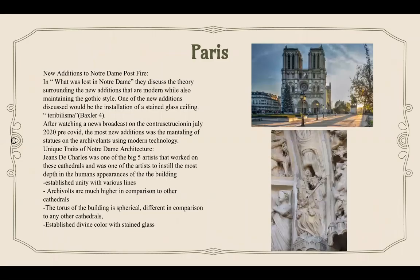And so, in the new additions to Notre Dame post-fire, I was able to read and find out that they discussed the theories surrounding the new additions that are modern while also maintaining the Gothic style. One of the new additions discussed would be the installation of a stained glass ceiling.